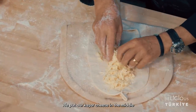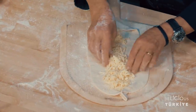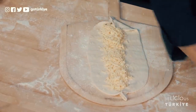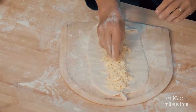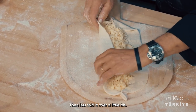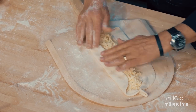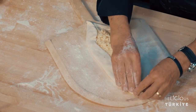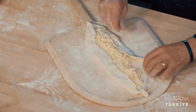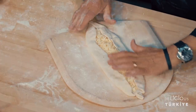Here we do our cheddar cheese in the middle. Okay. Then just pull it over a little bit. Okay.